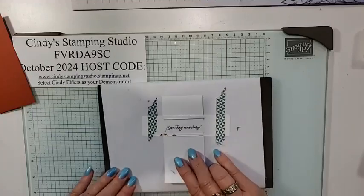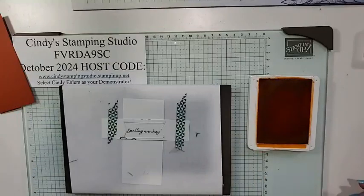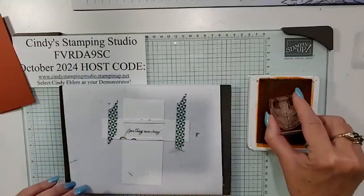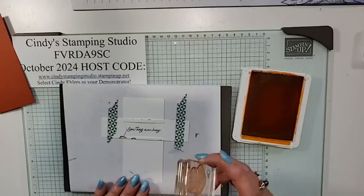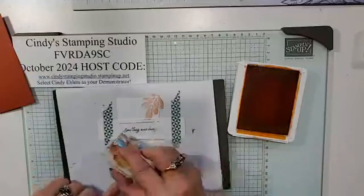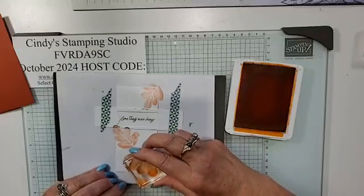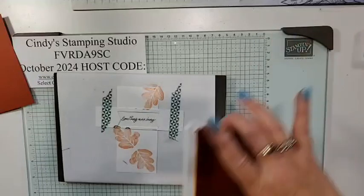Now I'm going to use my mask. And as you can see, it's right there. And I must have ink. We'll cover that up. No problem. So I'm going to use Pumpkin Pie. How's that? And we're going to use our oak leaves. So I'll ink this up, and I'm going to put that there, put another one right there, and turn it upside down and put another one right there. Okay, so much for Pumpkin Pie.